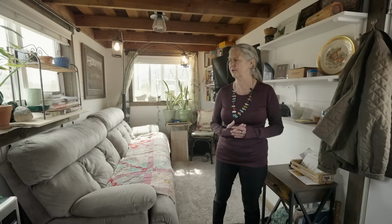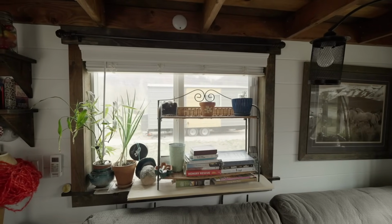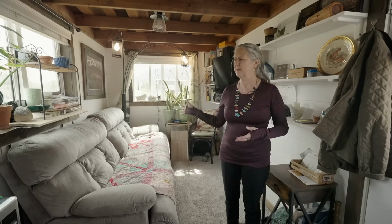I do have some little hobbies I've tried to do in here. I've started a lot of kale seeds, flower seeds, a little garden, and that's why I like a lot of the windows. I've got a lot of natural light. I put up some shelving here for that. And sometimes I have a little book nook where I read over here, relax, or maybe watch a little TV.